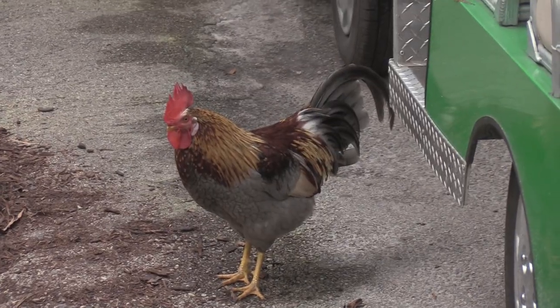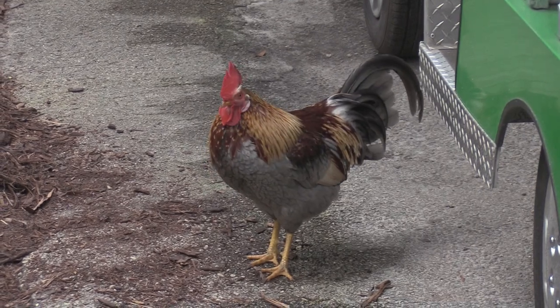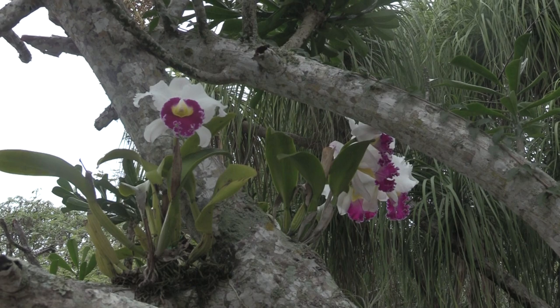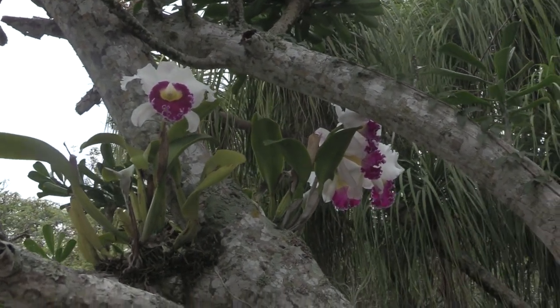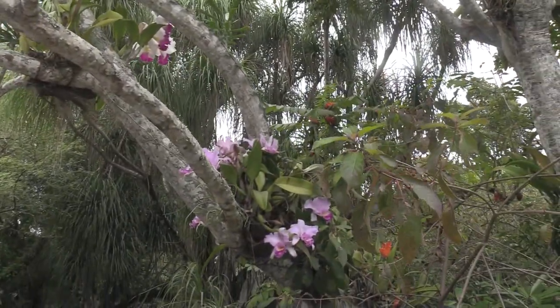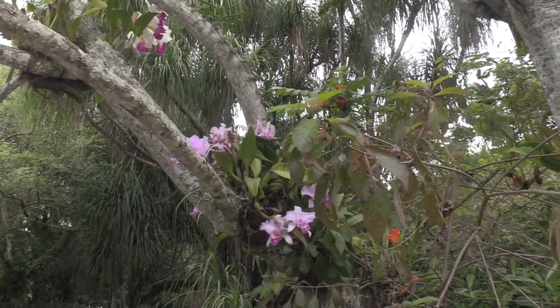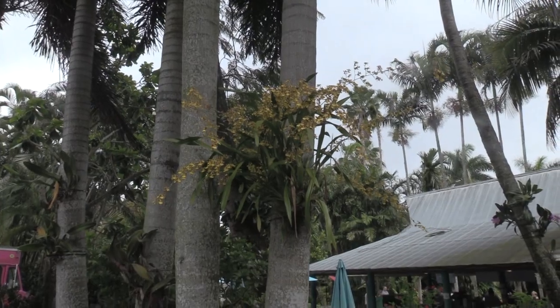Got a lovely rooster. What's up, man? How you doing? Look at my tray here. You see these beautiful orchids. They're actually working on covering up all these orchids, as it's supposed to be quite cold for this area tomorrow. But they have lots of different varieties of orchid.